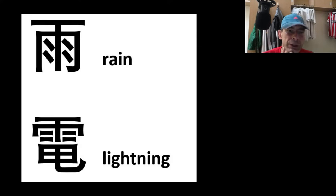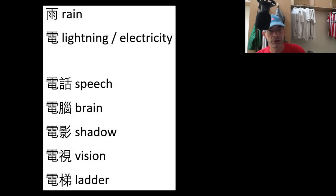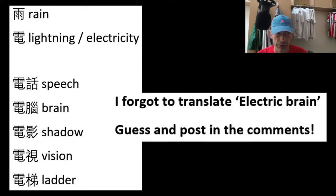And this is where you can combine things to make new words. So we'll look at the first example here. If you put the character for speech after the character for electricity, it creates electric speech. You might think, what's electric speech? It's a telephone. Similarly, you can put different characters after electricity to create different words. For example, electric shadow is a film. Electric vision is a television. Electric ladder is a lift, an elevator. So this is how you can combine characters to create meaning.